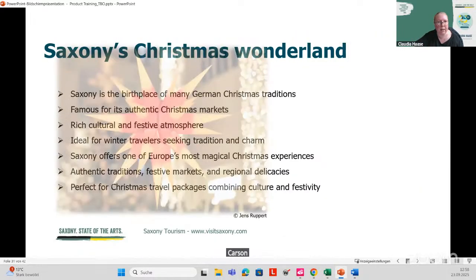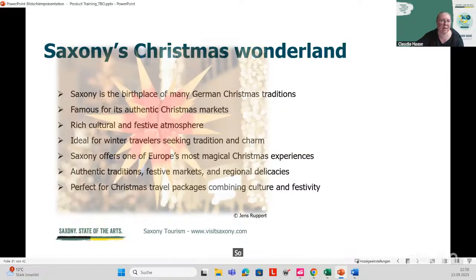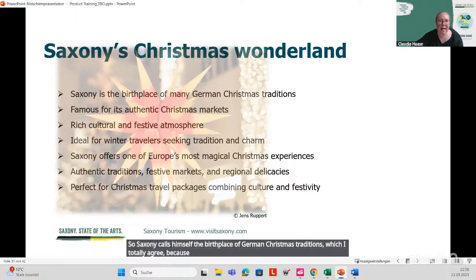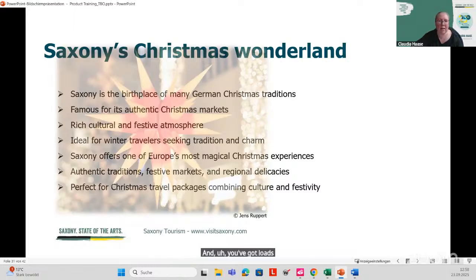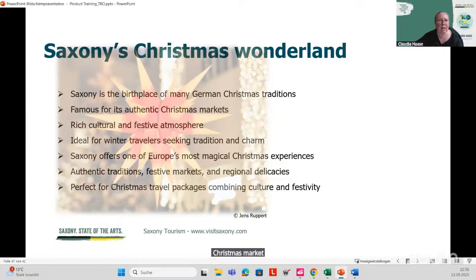Now we're talking about the main topic, Saxony's Christmas wonderland. Saxony calls itself the birthplace of German Christmas traditions, which I totally agree with because I'm from here. And you've got loads of authentic Christmas markets. Almost every town has a Christmas market, and Dresden turns in December into one big Christmas market. It's got loads of culture, festive atmosphere, and a really magical, glittery Christmas experience.